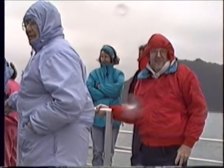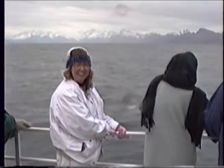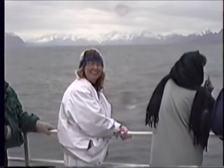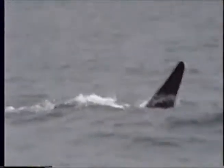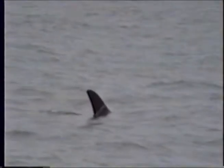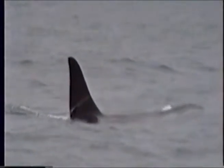Okay, do something. Cue the whale. There she blows. Some humpback whales would come over. I think it's ran out of film. Right in front of him, straight ahead. Yes, that was a killer whale. Now let's take another look at that in slow motion.